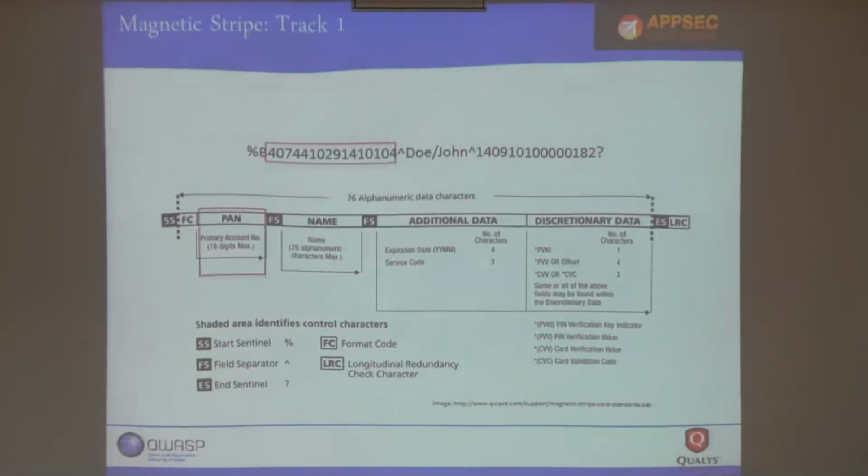Then it has your primary account number. That's usually the 19-digit number which is printed on your card. So that is on track 1. Again, a field separator to tell that now we have a different field. Name on the card, maximum 26 alphanumeric characters. Again, a field separator saying that now it's a different field. And then this is for additional data.